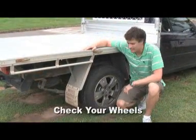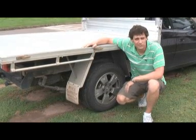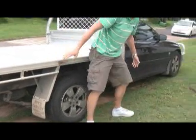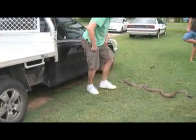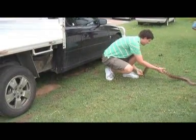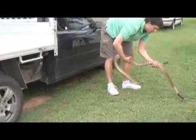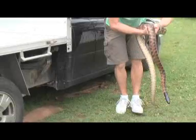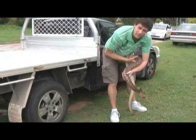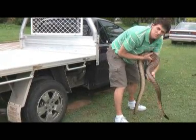Another tip for North Queensland is to check the wheel arches of your car. Every now and then we come up with a critter we like to call a snake. Now, over here we've got one that we've just pulled out from the wheel arch. This is a beautiful black-headed python, but you don't want to find its bigger brother, the taipan. Now this one probably won't hurt you, but if you do find something like this, you need to get the RSPCA in. Now let's see what other safety tips we can find in North Queensland, eh? Beautiful specimen.